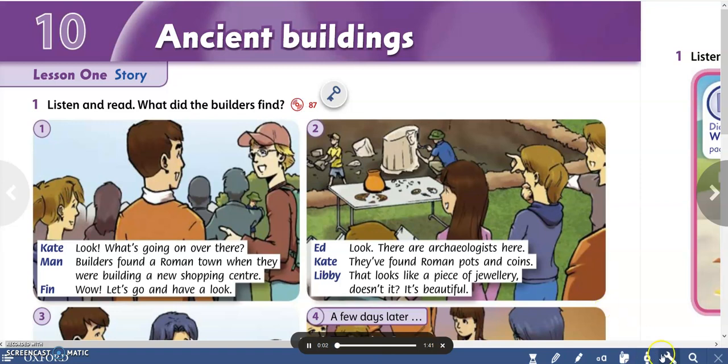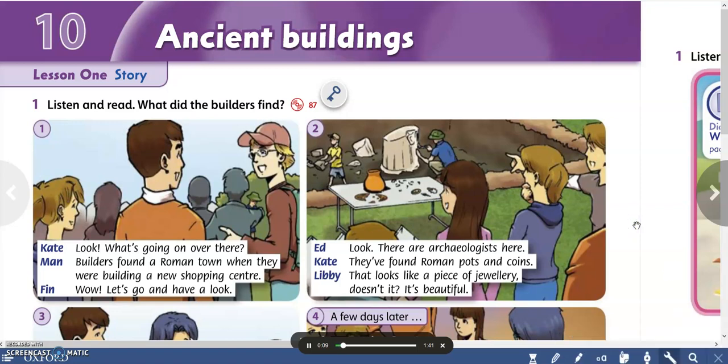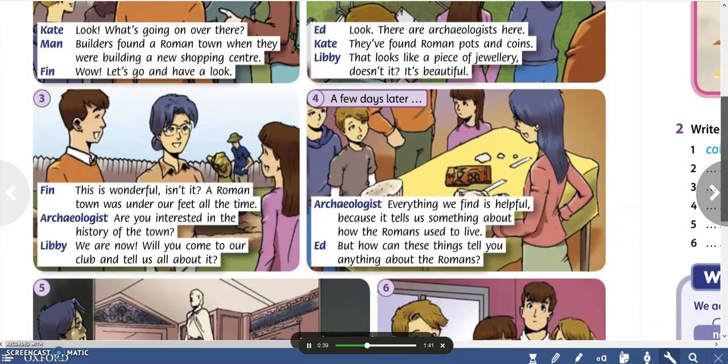Listening 87. Listen and read. What did the builders find? Look, what's going on over there? Builders found a Roman town when they were building a new shopping centre. Wow! Let's go and have a look. Look, there are archaeologists here. They found Roman pots and coins. That looks like a piece of jewellery, doesn't it? It's beautiful. This is wonderful, isn't it? A Roman town was under our feet all the time. Are you interested in the history of the town? We are now. Will you come to our club and tell us all about it?